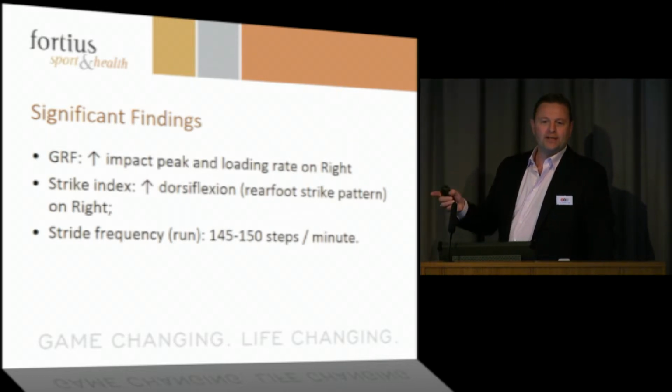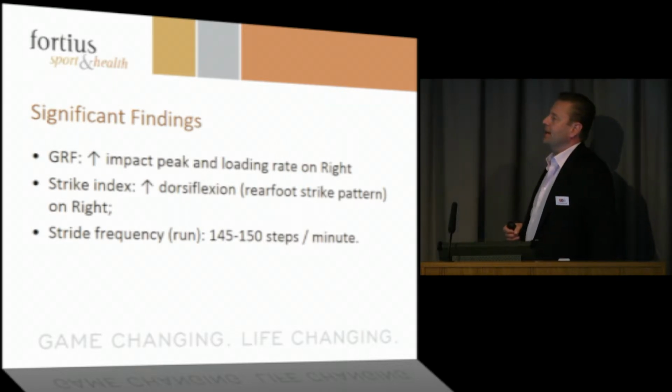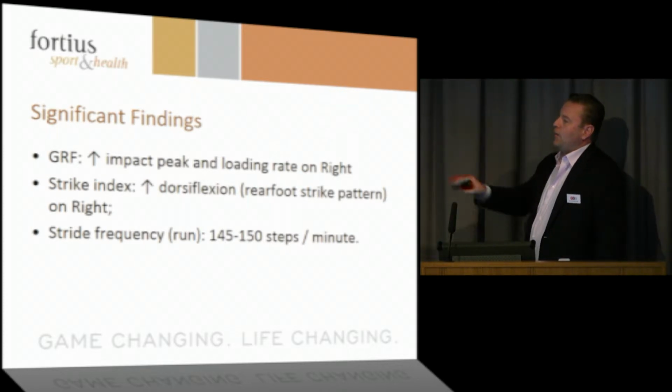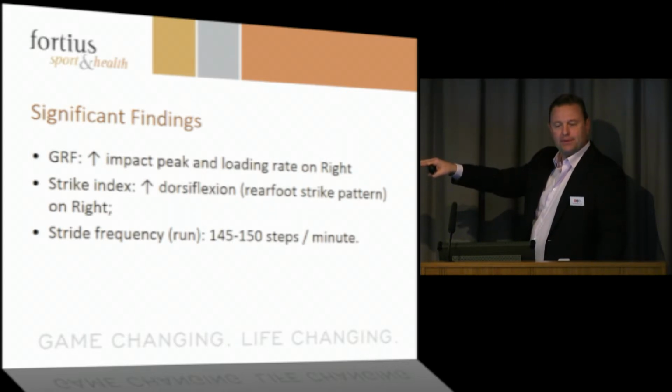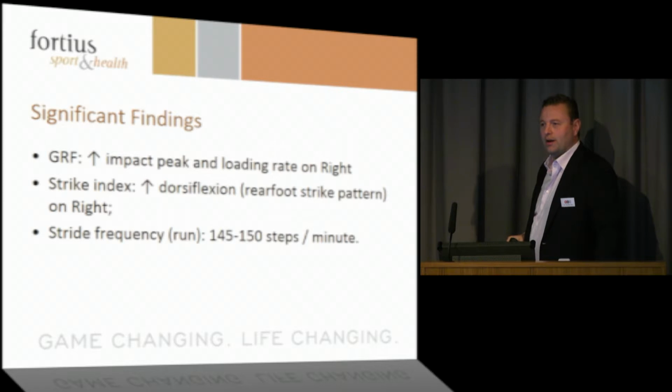That means your right side hits the ground 90 times per minute, your left side hits the ground 90 times per minute. And when you see the lesser stride frequency or the lower cadence, often you'll see greater moments at each of the joints, particularly the knee and the hip, and particularly those moments that are associated with injury. So we knew we needed to do some work with her on running style.